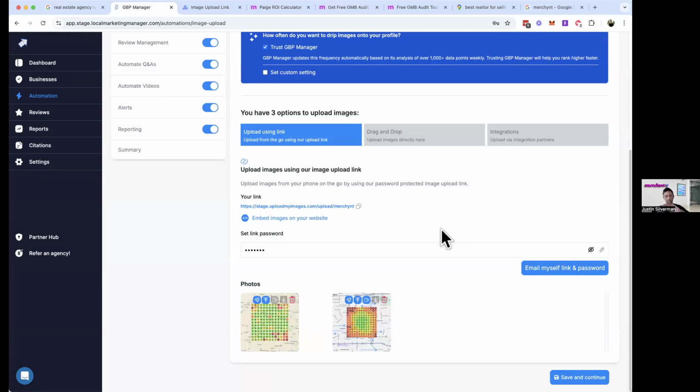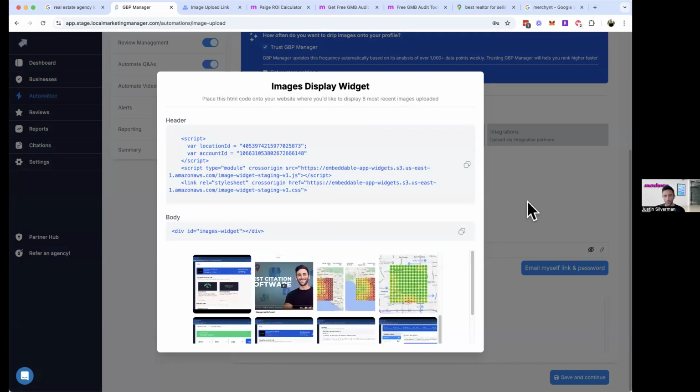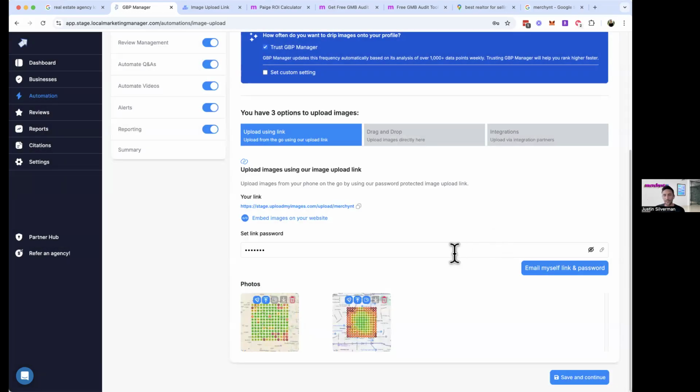So instead of giving Google like 20 images today and then forgetting about it for 3 months, it's going to just drip them out over time. And it dynamically changes based on how many images you have. So if you have like 30 images in there, it's going to shrink it down and upload them very quickly. Whereas if you have like 4, it's going to slow down and try to buy more time so that you never go more than a couple of days without giving Google some kind of content. You can also embed these on your website if you want, to give it a little more life.